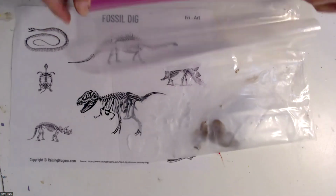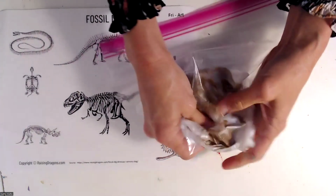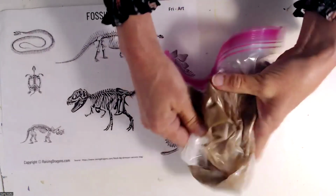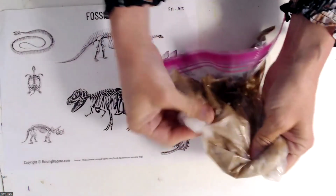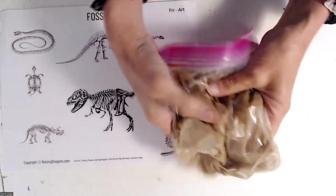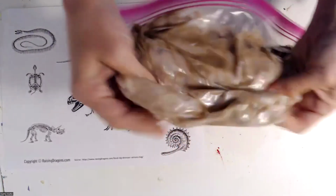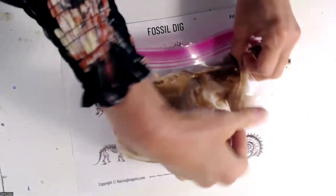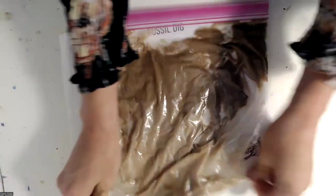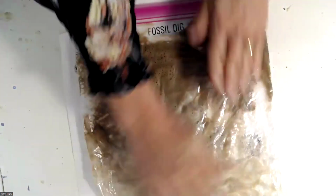All right, so now I'm going to close up the bag and squish this around to color that shampoo or lotion brown. Just squish it all around to get it mixed. All right, once you get it all mixed up, you're going to spread the bag back out, not open it, but just spread it back out like that.